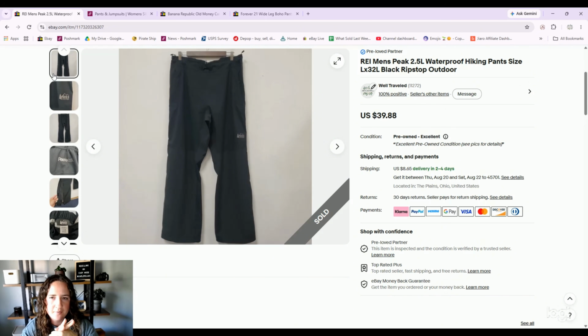And for a couple of months, waterproof hiking pants were popping up like crazy. And so when I saw these, even though they were REI, I thought they were going to be a good pickup. So I did get these. And I've been picking up a lot of men's waterproof pants and even women's, and they've been selling so well.